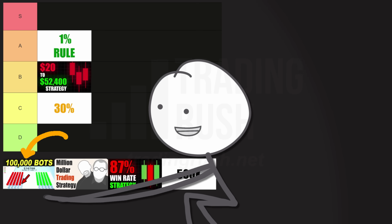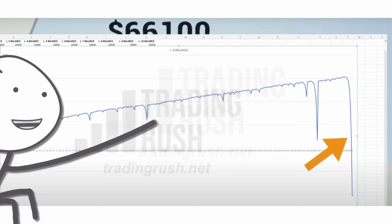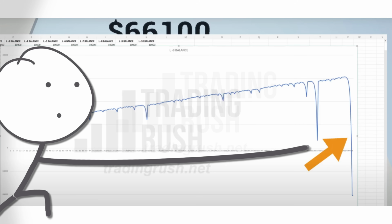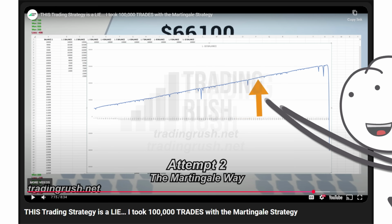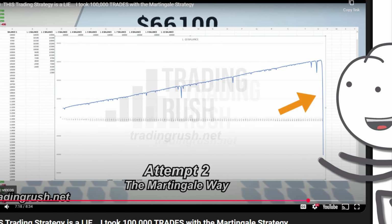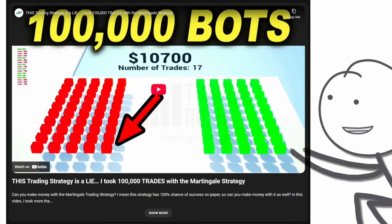The next strategy is one of the forbidden strategies. When I tested it with a trading bot in one of the previous videos, it turned $10,000 into around $60,000 really quickly. But when I tested it with more trading bots, every single one of them made money initially, but then blew up the account at some point. Basically, this strategy makes a lot of money really quickly in the short term. But then, if you continue to use this strategy in the long term, there is almost a 100% chance of blowing up the account. The strategy I am talking about is none other than the martingale trading system.